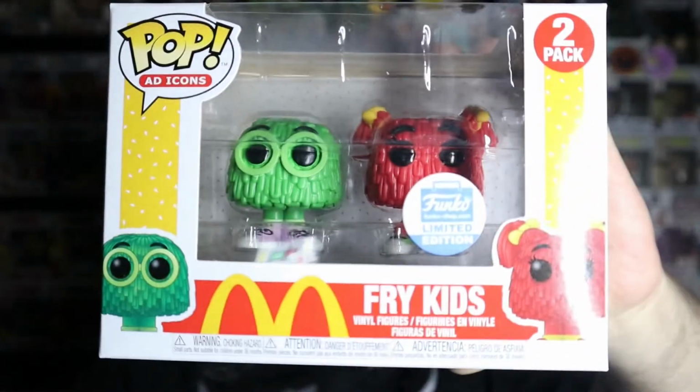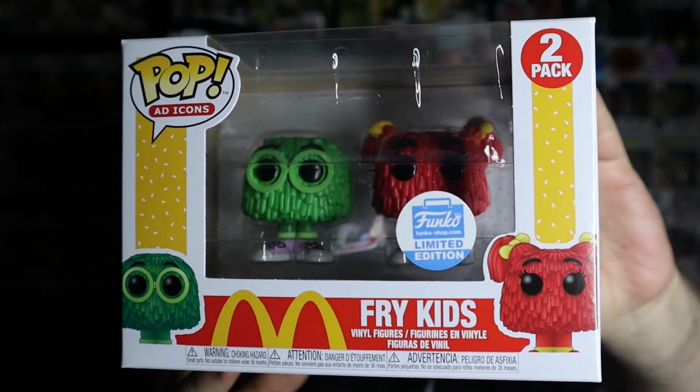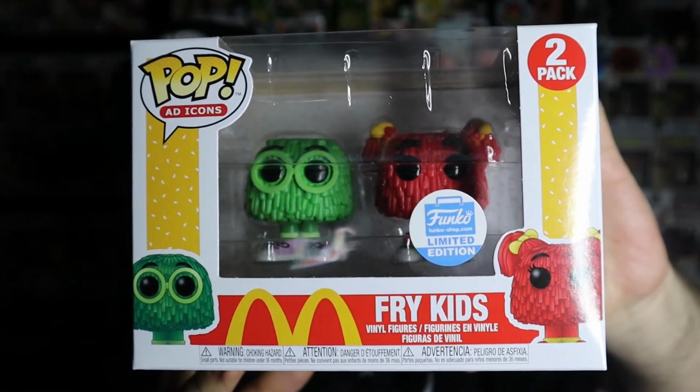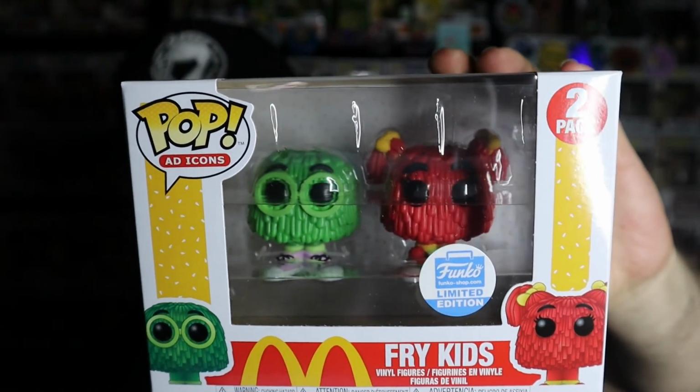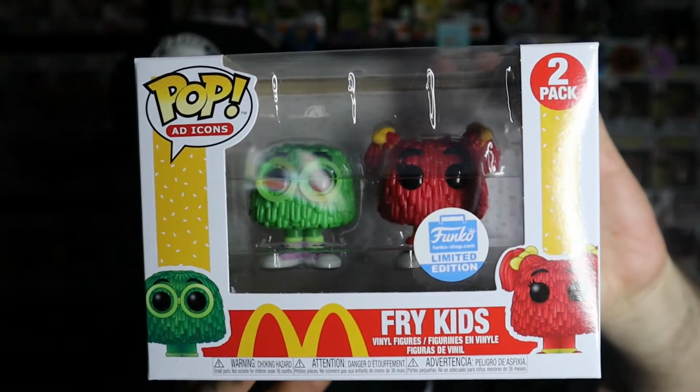So it goes without saying that I love the McDonald's set, and I am most surprised that this next Pop, which is a 2-pack, didn't sell out faster than it did. I actually don't know if it's sold out at all. It might still be on the website, but it is the Funko exclusive Fry Kids, or Fry Guys, whatever you want to call them. I like this one a lot because it has the green one with the glasses, which really stuck out in my mind from my childhood. I really remember the one with the glasses. And then of course the little red one with the pigtails again.